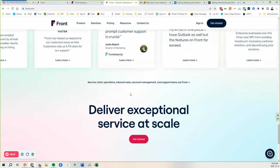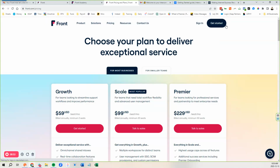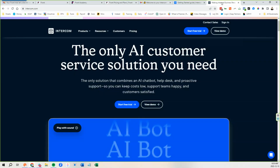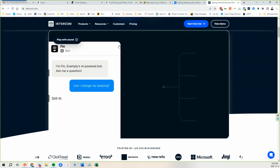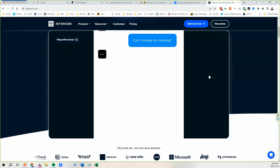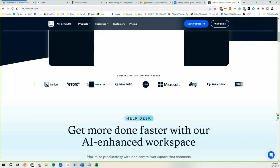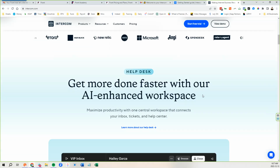So this is good. I've already read through this quite a bit, so I'm just kind of scanning through it really quickly. The next page I'm going to go through is pricing, but we're going to look at Intercom's one first. So I like they give a little bit more detail on what their bot actually does. Oh, they have a Zendesk support system. That's interesting. Again, you're seeing the same thing, you've got your trust and credibility logos here, right?